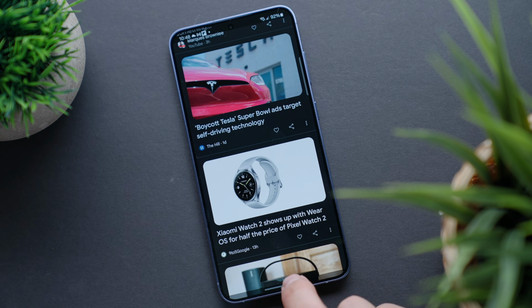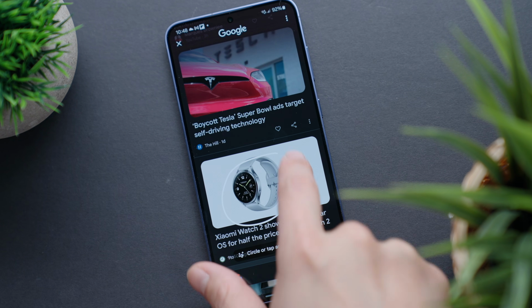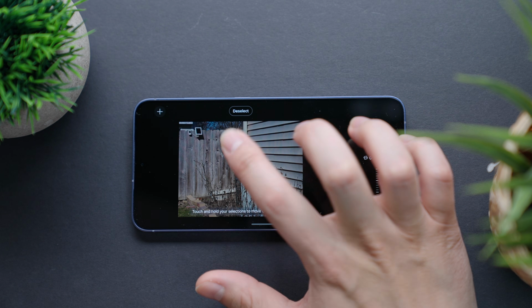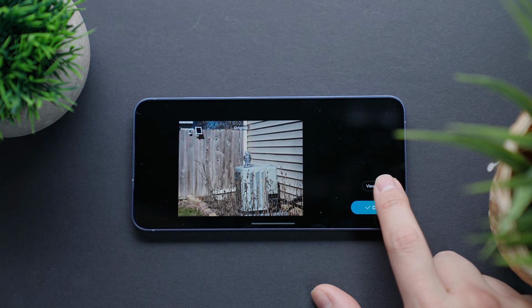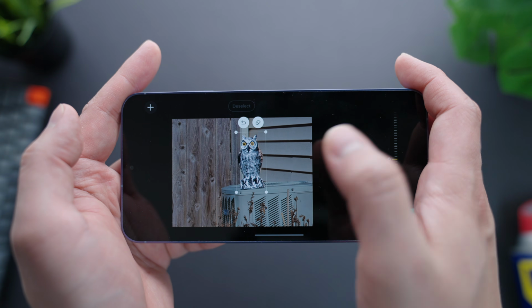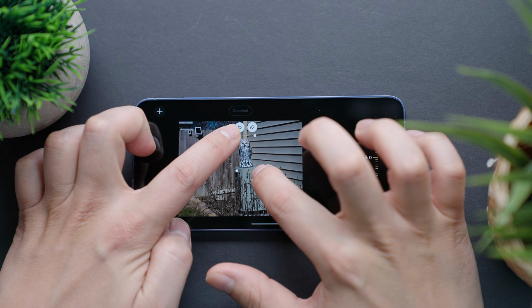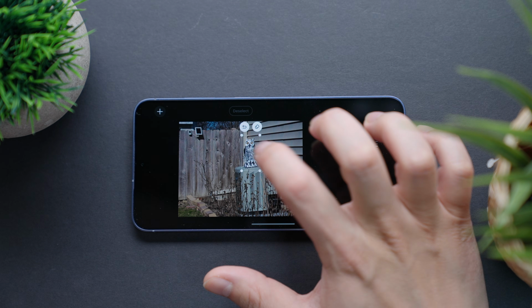So you get the handy circle to search capability by just holding down the bar at the bottom of the screen and circling whatever you want to do an instant Google search. You also get all of the photo editing AI hacks as well that allow you to erase things out of your image or resize components to make a completely modified AI picture just like the Ultra. Samsung went pretty ham this year with AI. Whether or not these features are something you'll regularly use is not important. What is important is that all of them are available on the regular S24 and the S24 Plus.